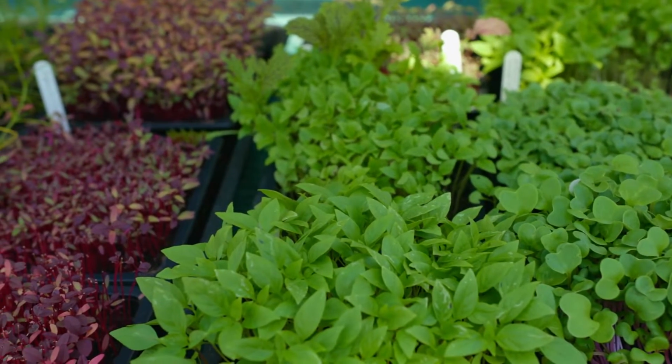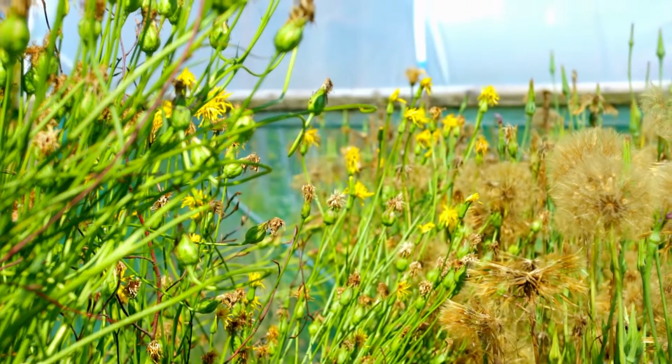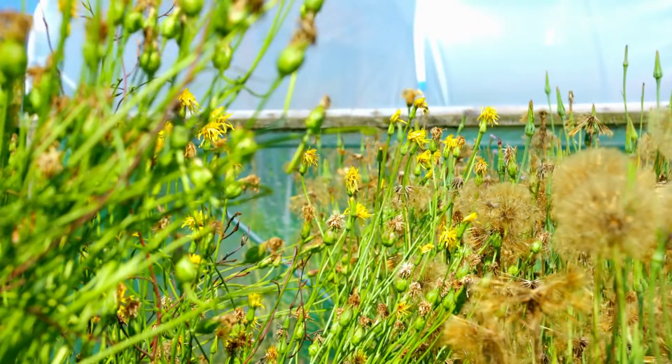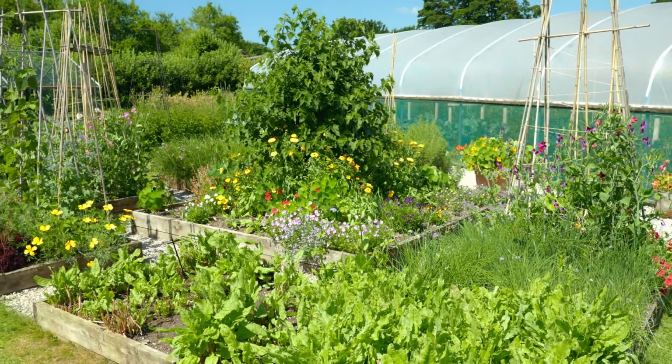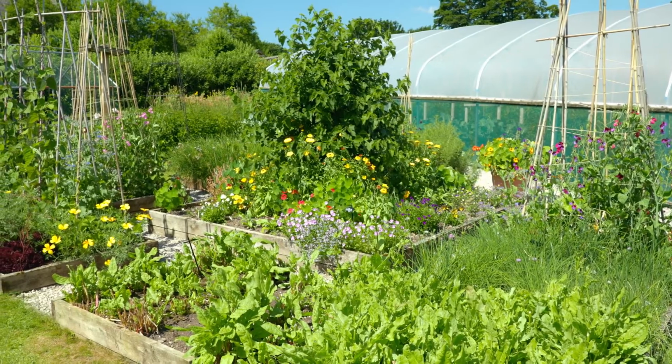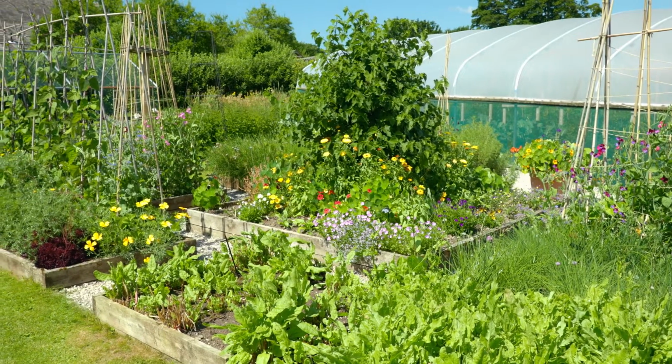And then we also grow perennial crops as well, things like salsify, horseradish. Lovage is a very popular one with the chefs. And Jerusalem artichokes, of course, globe artichokes. We're just trialling skirret at the moment. And that's the beauty of this. We're given almost a free rein to actually go out and try as many different vegetables, be they perennial, biennial, annual, as we can.